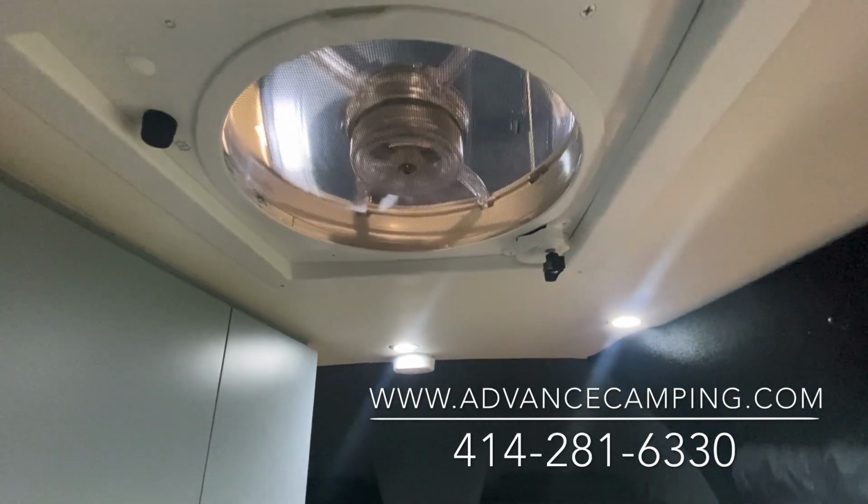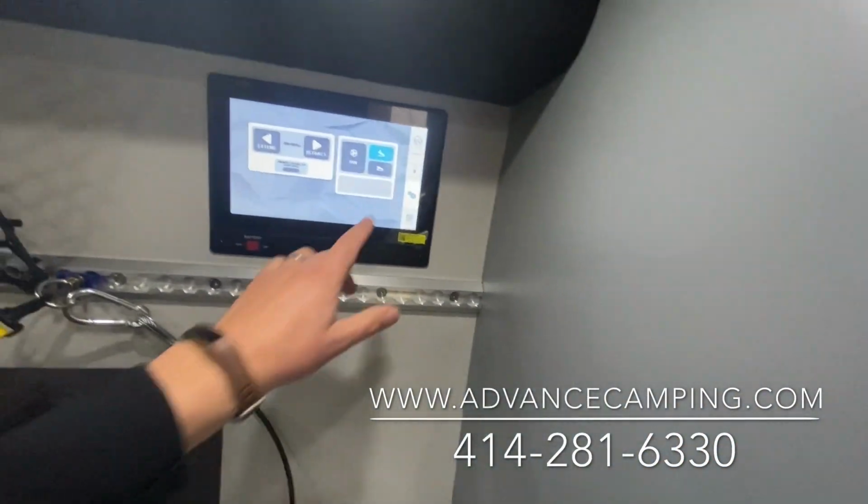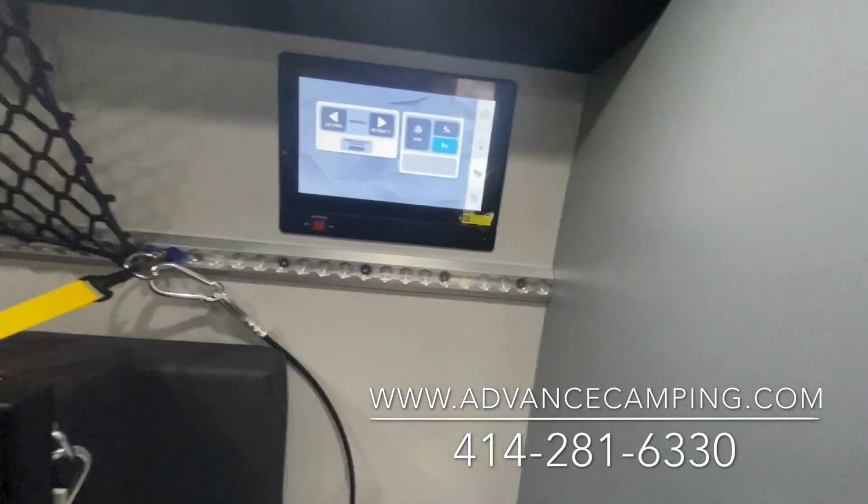So that is a great feature. I love to see it in any van that I look at. You also can turn the fan off and just have the lid open if you want to.